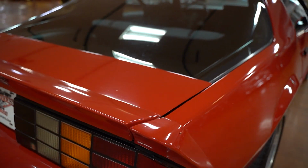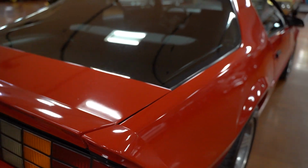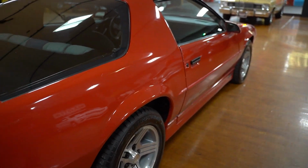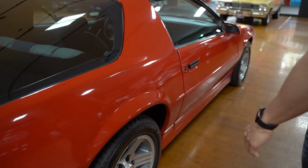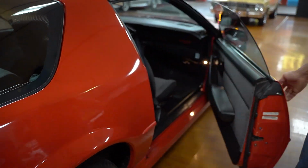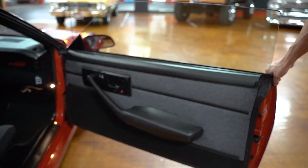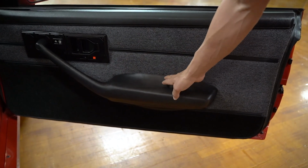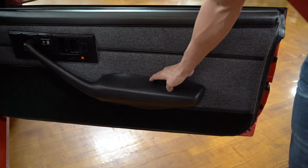So that's cool. Shooting down the passenger side of the car, door fitment again on the passenger side is just as good as the driver's side. Real nice and tight there. Opening up the passenger side door again, no sagging in the door. You got a little bit of bowing there on the passenger side armrest.